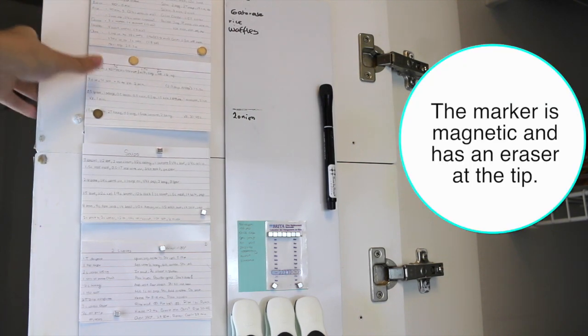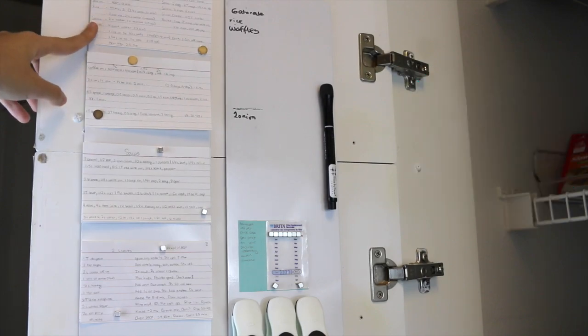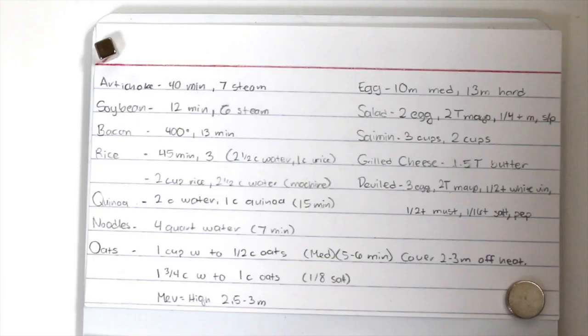On this magnetic board, I keep my cheat sheets, and on this cheat sheet I have things like artichoke, rice, bacon, quinoa, oats, basically anything that I want a cheat sheet for. I just immediately look here and I know how to make grilled cheese or deviled eggs or anything that I might want to make without having a designated recipe card for each of these things.